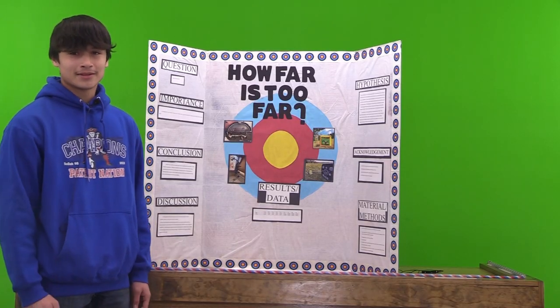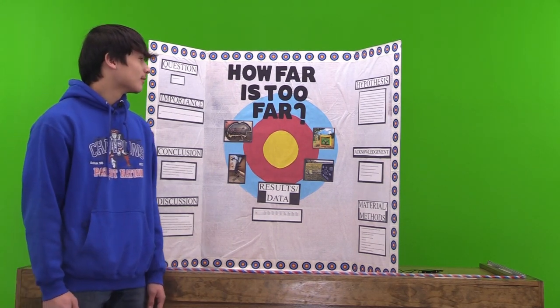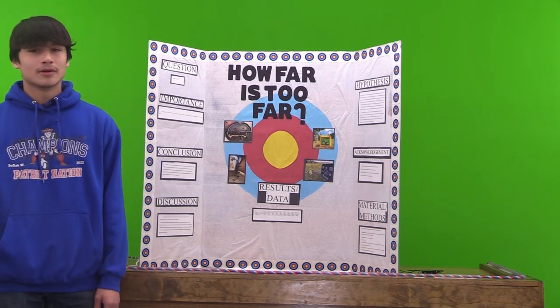Hi, my name's Peyton Chasenock, and my project's about how far is too far. My hypothesis is how far can an arrow be shot by a typical compound bow?